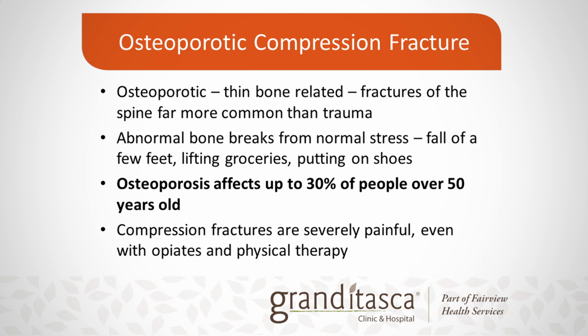One of the things that's kind of amazing about the way our spine is designed is that we break our back in this way from these compression fractures, and you don't typically get leg pain. It's not a paralyzing event, because our back breaks in such a way to protect the spinal canal.